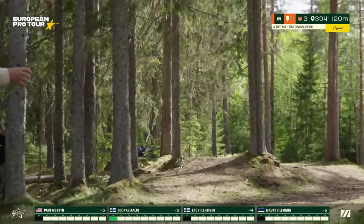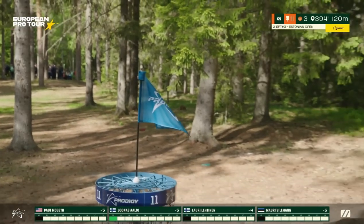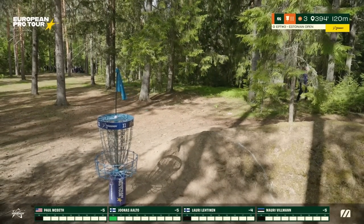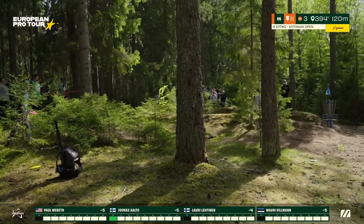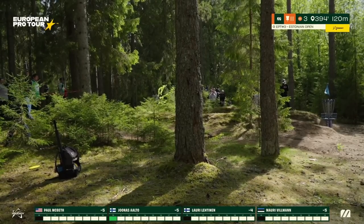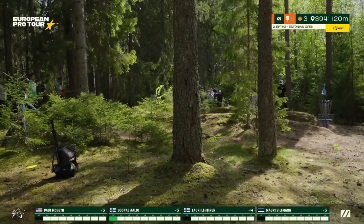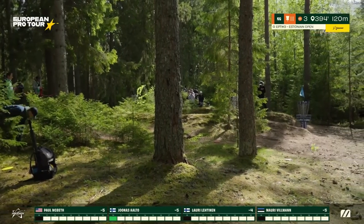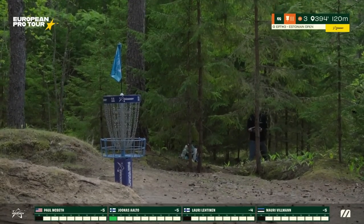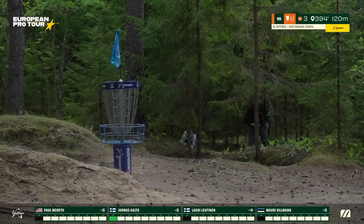Checks his grip. Throws a low release hyzer. Oh, good one. Good shot. The scramble on this hole is so hard. C2 for Lauri. Oh. What? Finds one on the way. One of those small guardians connected solid with the trunk.